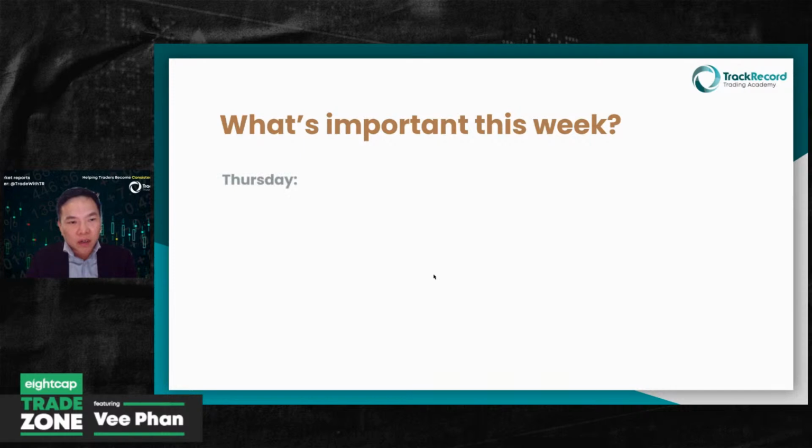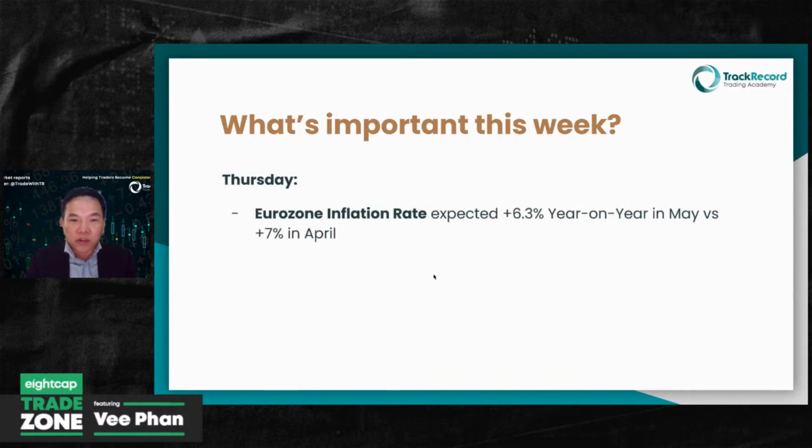But on Thursday, we will see Eurozone inflation data. It's expected to show that prices rose 6.3% year on year, a drop from April's 7%. But it is unlikely to have a big market reaction unless it deviates much from what is expected. The core index, which excludes energy and food prices, is expected to show price rises of 5.5%, a slight moderation from April's 5.6%.